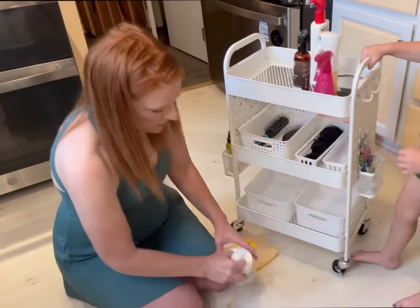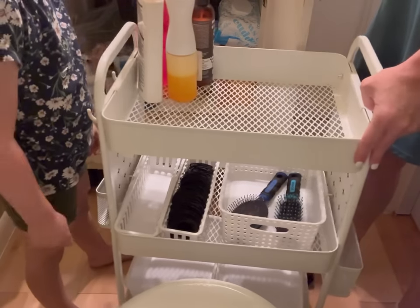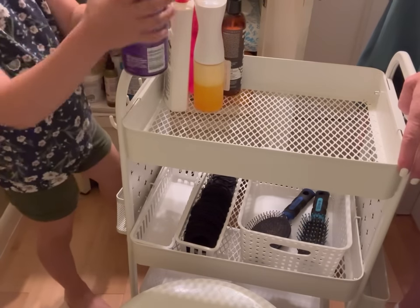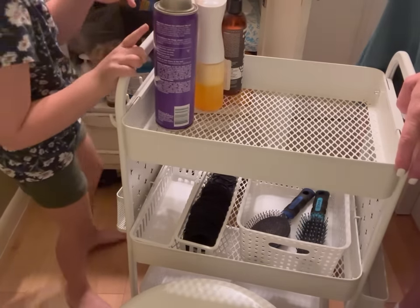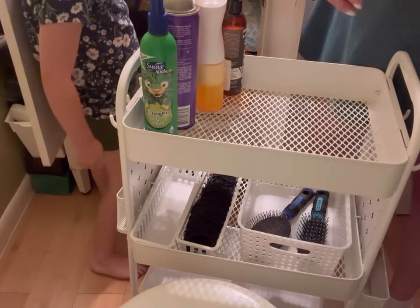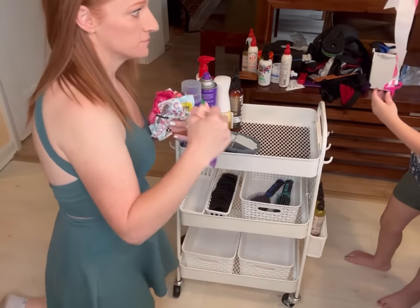Yep, let's bring it to the bathroom and get everything else. We just want the hair stuff. Yeah, just the hair stuff. Is this hair stuff? Yes. What is this? Hairspray. Detangler. We've got more of the twins' hair oil. Oh wait, you know what we should do? Okay, we dragged everything out of the bathroom.